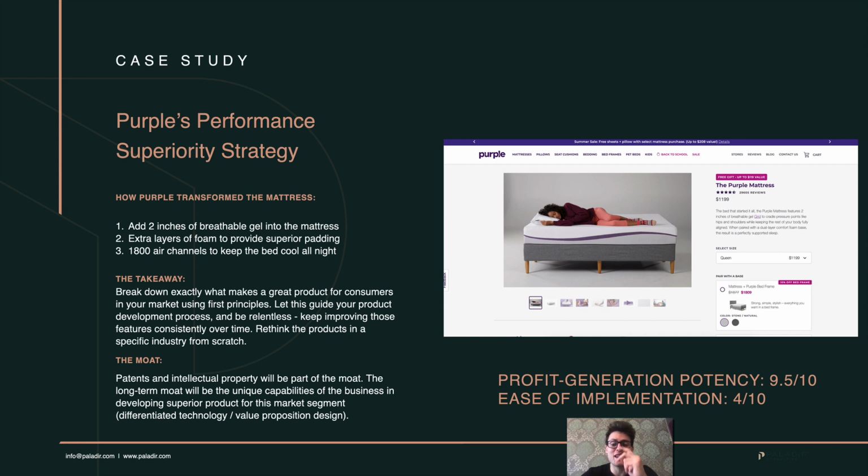The ease of implementation, however, is 4 out of 10. Now, what you'll see within those rankings is that there's obviously an inverse correlation between the ease of implementation and the profit generation potency. And this is very important to understand. It comes back to the idea of barrier to entry. The easier it is to do something, the lower the profit generation potency will be over the long term. So in this case, 4 out of 10 ease, but 9.5 out of 10 profit generation potency.